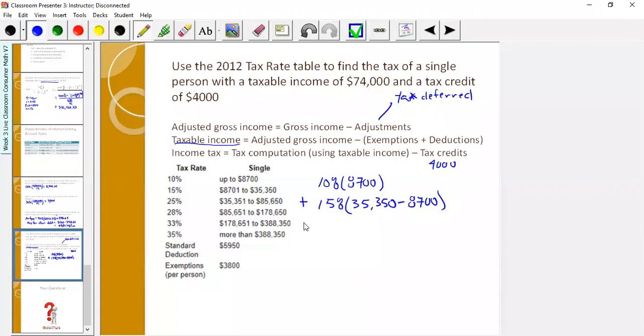All right. So we're also going to pay 20% of what? Let's see, our money from, not 20, 25%. 25% of everything from 35,350 up to, well, no, we don't go up to 85. We're at 74. So we'll take our 74,000 minus 35,350. Again, I didn't use the 351. I always used the 350. I didn't use the 8701. I always used 8700. Okay, so that's our amount of tax.